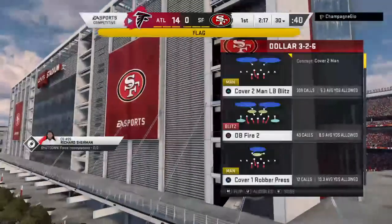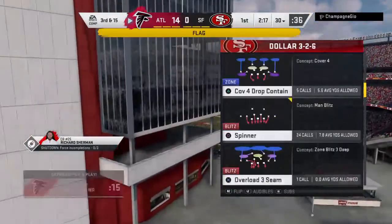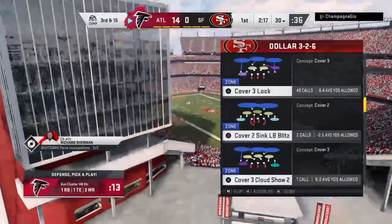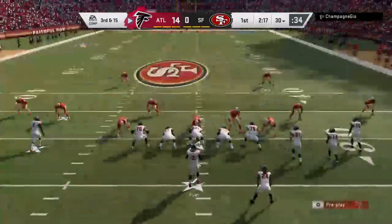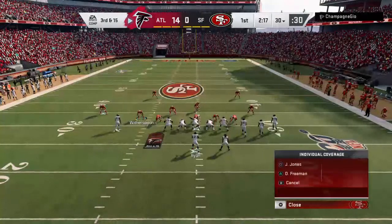Now some movement before the snap. And we'll hear from our referee for the first time this afternoon. This 3rd down just got even more difficult. 3rd down and 15 after the false start.